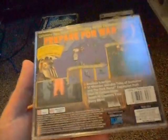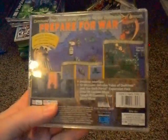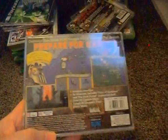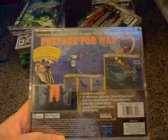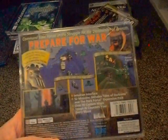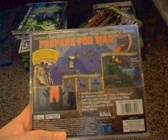I've always wanted to try it out because my cousin was a big PC gamer, and he played this game all the time, and he really enjoyed it, and I want to see what the PlayStation version is like. I also have a PlayStation mouse. I'm not sure if it works with this game.